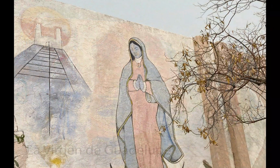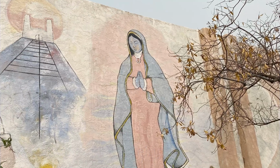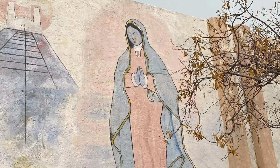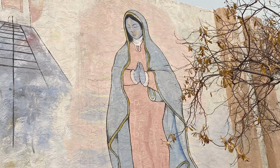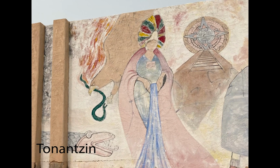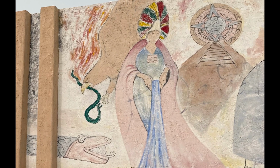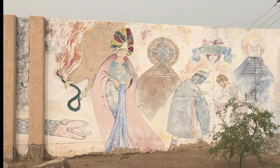She's on the right, and she embodies the spirit of a saint for poor people. And so she came to be once the Spaniards arrived here in the Americas and colonized the Americas. And then on the left, we have Tonantzin, who's the original version of Guadalupe, who represents the earth and water and life. And so you can see the differences between these two different worlds.